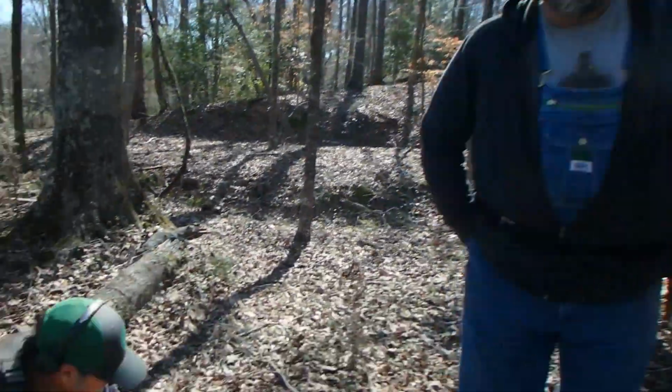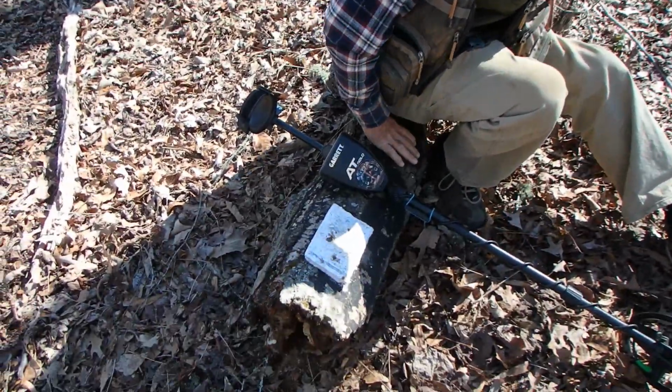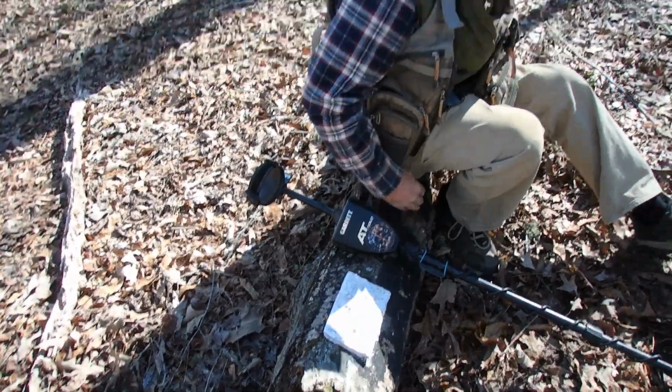I'll be. We're out here metal detecting, we find a book on it. Crazy. Or at least Gene does. Yeah, I ain't found nothing. Maybe I ought to read that thing.